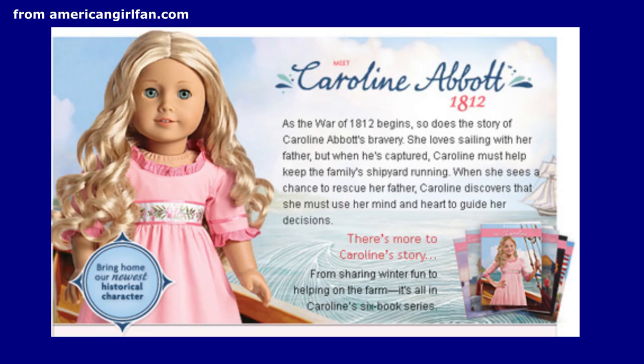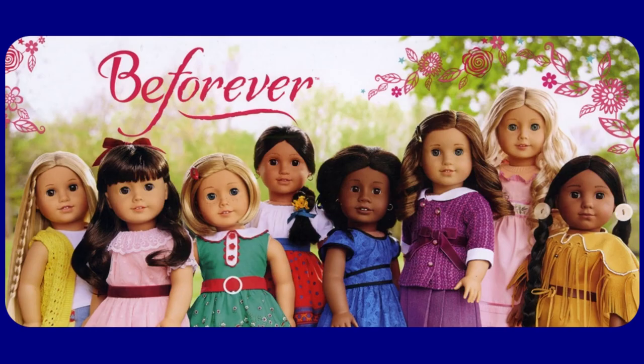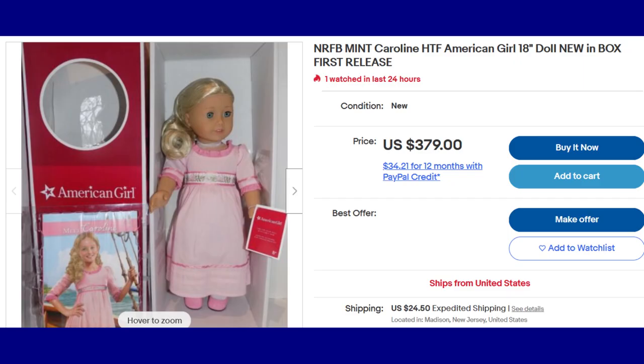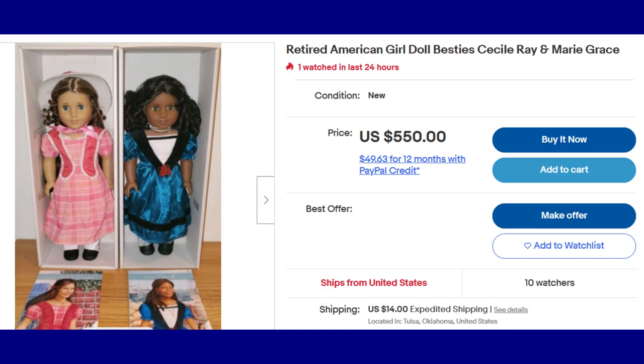Caroline Abbott was released in 2012 and was set during the War of 1812. Unlike Marie Grace and Cecile, Caroline survived the 2014 rebranding, only to be retired a year later in 2015. These dolls remain some of the hardest to find and most expensive dolls on the secondhand market.